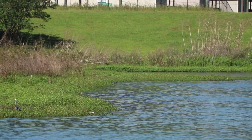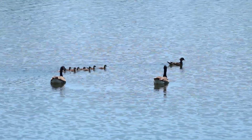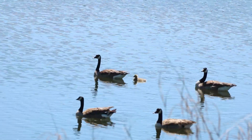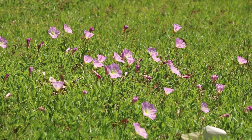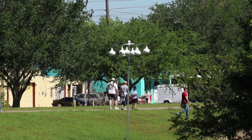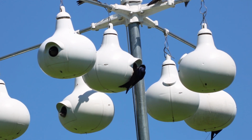At Lake Elberta, the wood storks seem to have left to nest in their rookery. Migratory ducks have flown north to nest as well, but we still have wood ducks and geese. Lake Elberta is looking good in spring. A lot of what we see is due to the hard work of Apalachee Audubon.